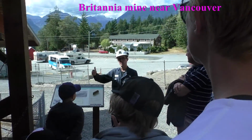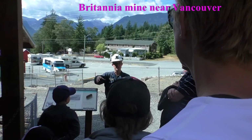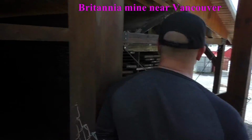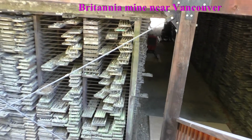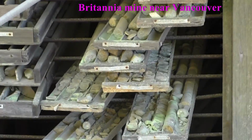Then you know exactly where levels that weren't profitable in the past are, and you can just go and drill and remove them from the rock. So we're going to walk along the front, and we do have a couple trays out that you can see the mineral we were after.